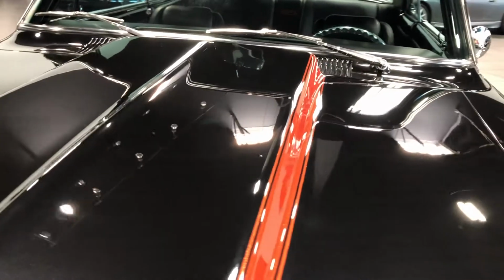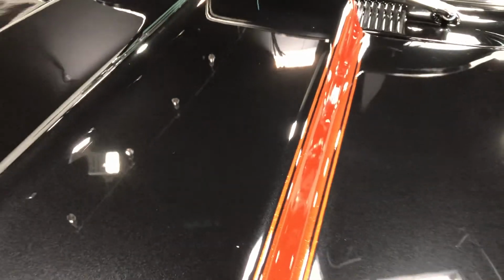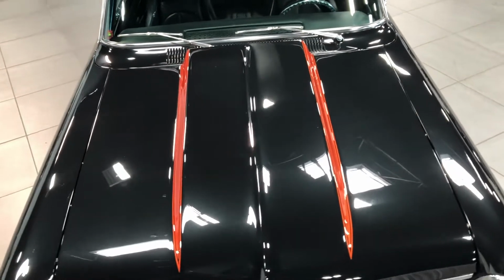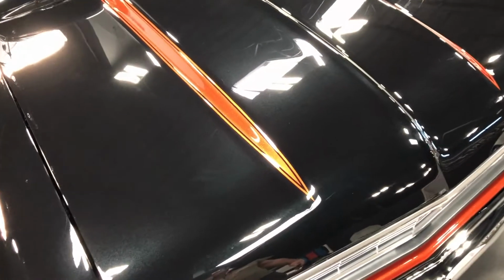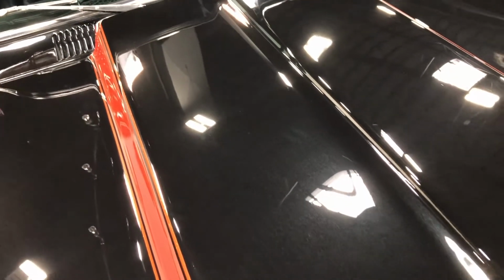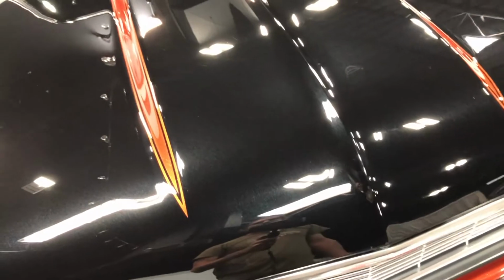Can you see it? Nick number two right there. I don't have to point it out. You can see it. Super, super small. All right? When your friends are looking at it, they're not going to see it. But I wanted to let you know it's there, because that's how we roll here. Look at this beautiful orange paint. Look at the beautiful paint. Anything that looks like a scratch, it's not. It's just a reflection of the roof.